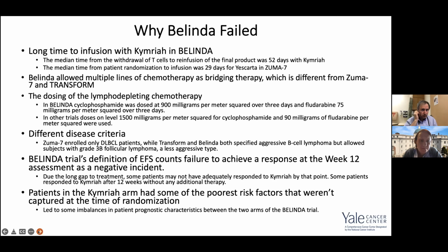There were some differences in disease criteria. So ZUMA-7, for example, enrolled only diffuse large B-cell lymphoma patients, whereas Transform and Belinda allowed patients with 3B follicular lymphoma, which one could argue may be less aggressive. And the Belinda trial's definition of event-free survival actually counts failure to achieve a response at the week 12 assessment as a negative incident. But due to the long gap to treatment, some patients did not adequately respond to Kymriah at that point, and they responded to Kymriah after the 12-week mark without any additional therapy.